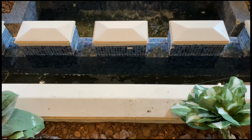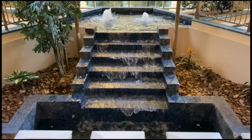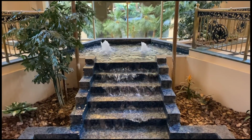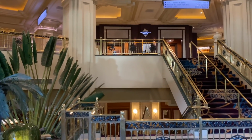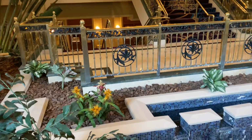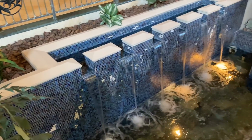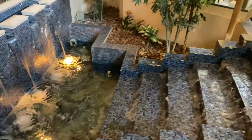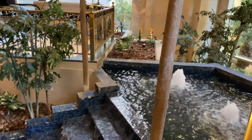And speaking of water features, another spot we always stop to appreciate is this tropical oasis, whose only purpose is to take you down one level from the lobby. Is this not a beautiful way to get from point A to point B?